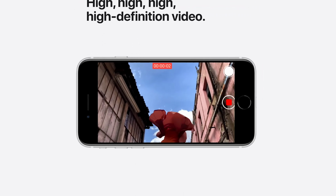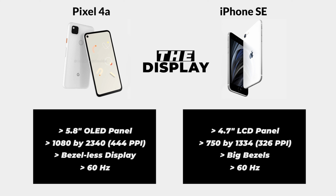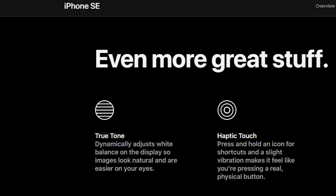Not only this, but it also shares the same old design of the iPhone 6, 7, and 8 that has a very big chin and forehead, which will be less appealing to watch your content compared to the bezel-less display of the Pixel 4a. Apple also tried to enhance the viewing experience by adding the True Tone technology to the iPhone SE display, same as the iPhone 8.